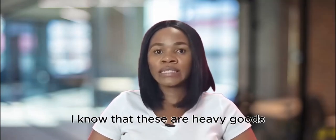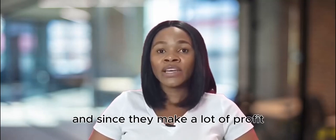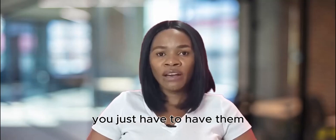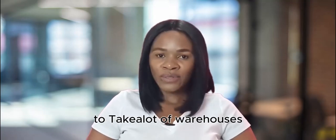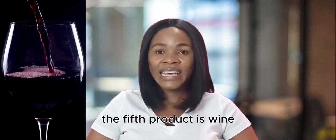I know that these are heavy goods, but the good thing about these bigger products, and since they make a lot of profit, is that you can sell them on lead time, meaning that you just have to have them in your hand, and then when there is a customer, that's when you ship to Takealot warehouses. That's our fourth product. The fifth product is wine and wine accessories.